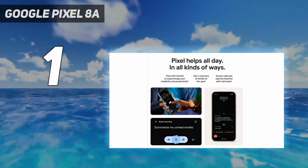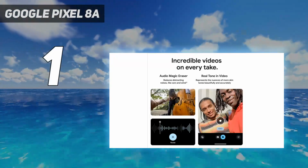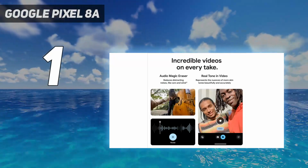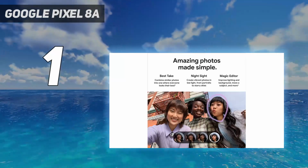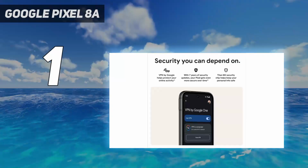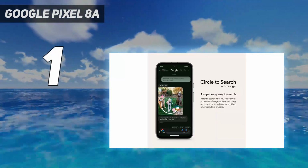And number 1. Google Pixel 8a. Google did everything right in making the Pixel 8a better than the Pixel 7a before it. Most notably, it's getting a tremendous boost over on the software side with its slew of AI features, like Magic Editor and Best Take, which it inherits from the more expensive Pixel 8 and Pixel 8 Pro models.